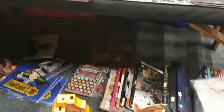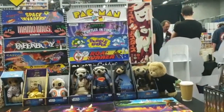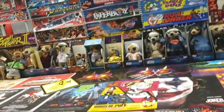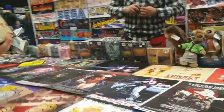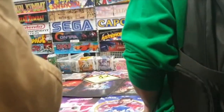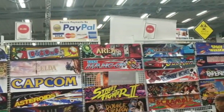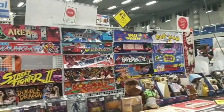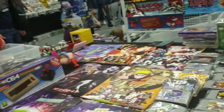But then I found this stall here, which was doing a load of posters, but in the background you'll see these vinyl arcade marquee headers, which the guy was selling for 3 for £15. He had a real wide range of designs on these, and I couldn't really choose, to be honest, but I did go ahead and buy 3 of them, so stay tuned to the end of the video to find out exactly which ones I purchased.